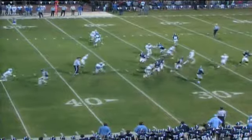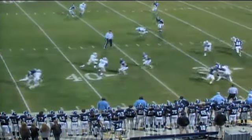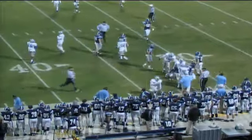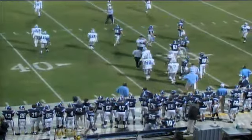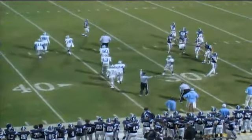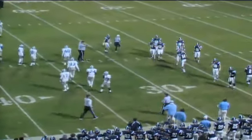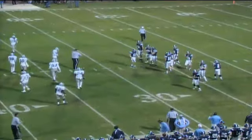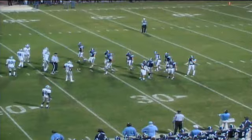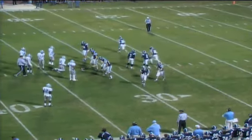First play from scrimmage. Here's the snap. Ball comes to the near side. Jamison with the catch. Past the 30 to the 32. And it looks like he might have gotten just back to the line of scrimmage there with a minute left. My Blue Devil, DeAndre Mitchell. Play loses about a yard. So they'll call it a second down and 11 now at the 32. 49 seconds and counting here.